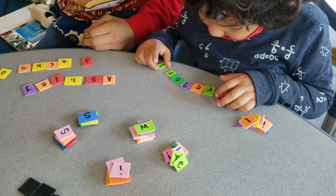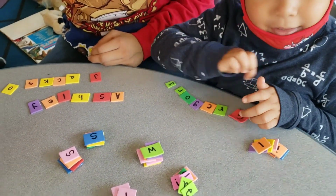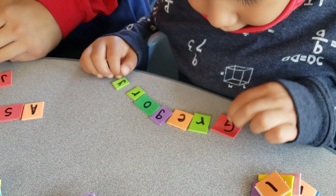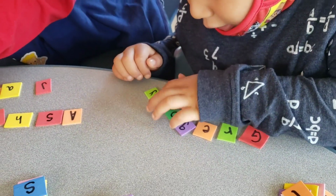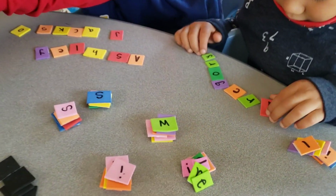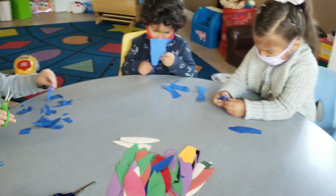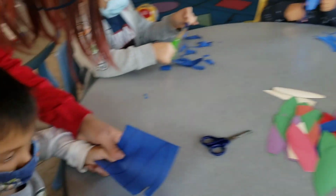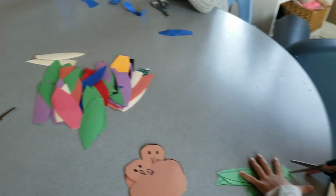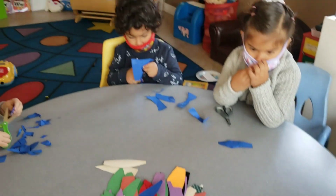You made your name, Gregory? Those are your letters. Can you tell me your letters? V-O-E-V-O-R-Y. Very good. Now we have your friends' names here. Okay, I see Matthew's cutting here. He's little, getting some help. And then Leilani cut feathers.